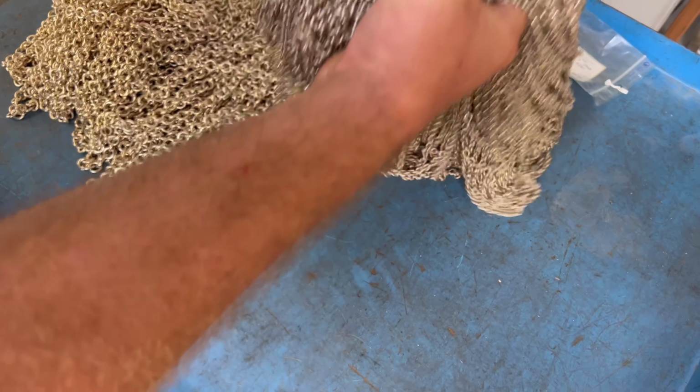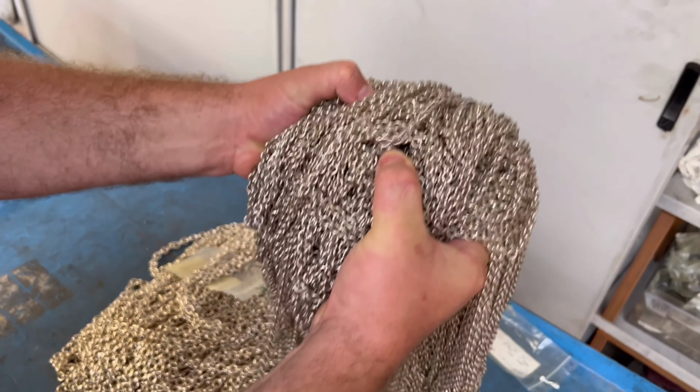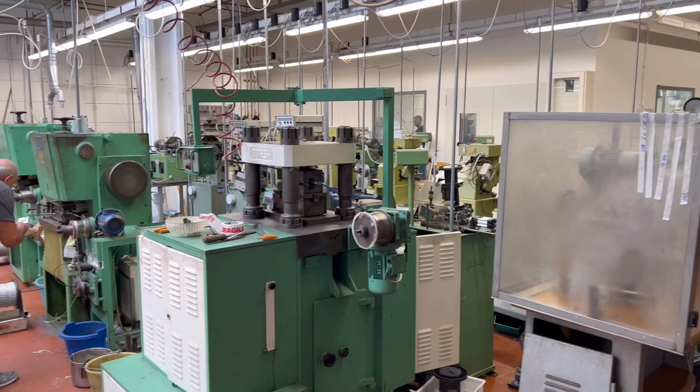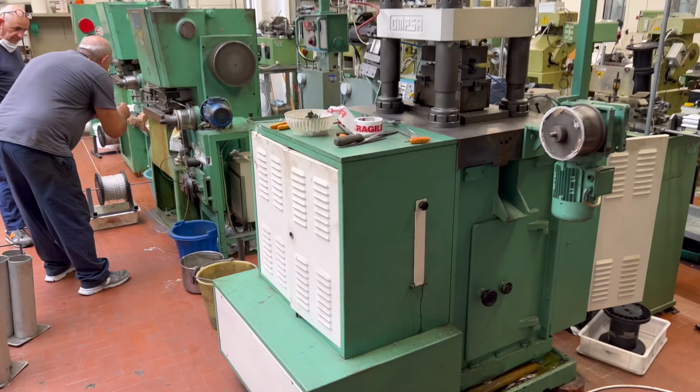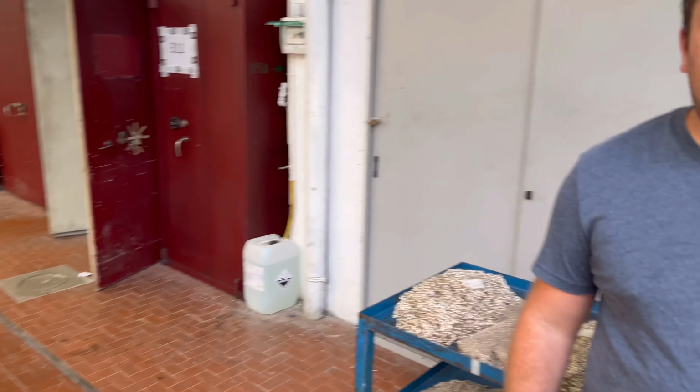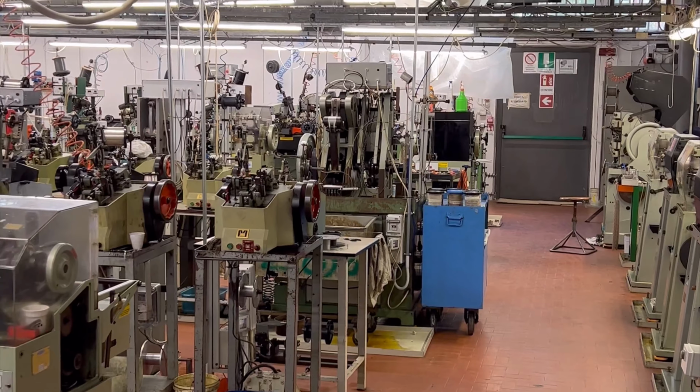So this is about, I don't know, close to 20 kilos of chains. As you can see, it's just O-rings. There's still a lot to go from this to the finished product that's ready to be worn on your neck. These machines are very good, but nothing replaces the human hand.